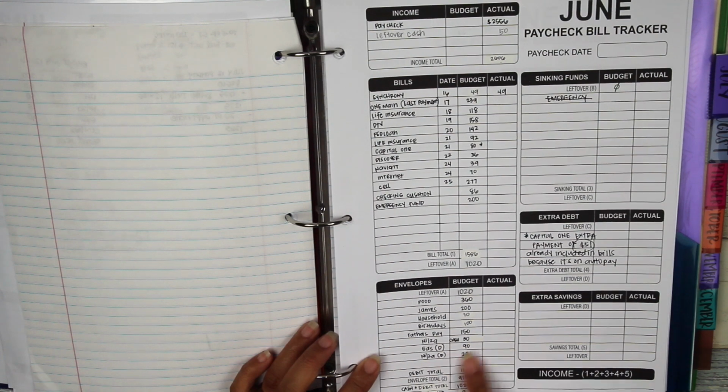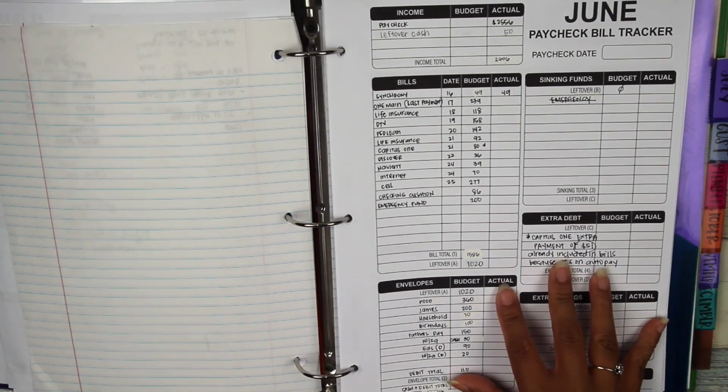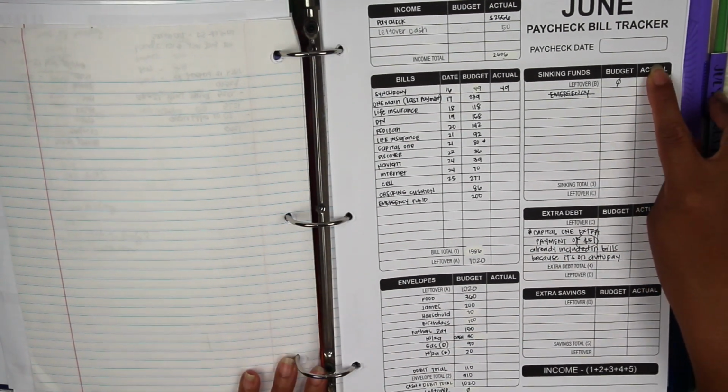Otherwise, you get white out like this, like what I have here. So this is for the paycheck that we got on the 14th. I didn't write it down, my bad.